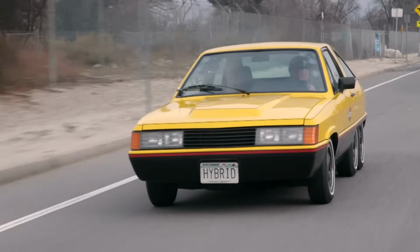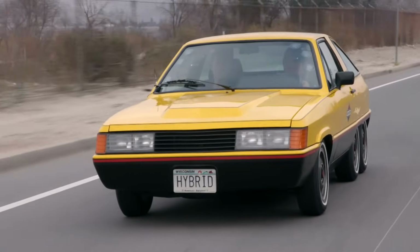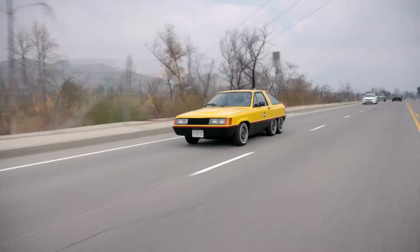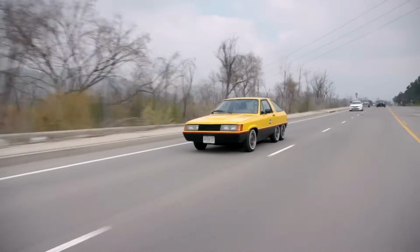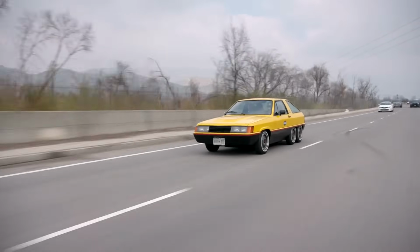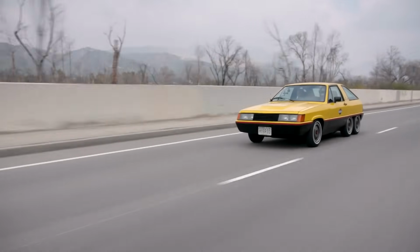Correct. I've never seen another one like it, so you don't have to worry about seeing yourself coming the other way. This is even exclusive compared to the McLaren F1. That's right, this is more exclusive than the McLaren F1. They built 64 of those things. There's only one of these. Because there might be a reason they only built one. It only goes 68 miles an hour. But you don't get a speeding ticket.